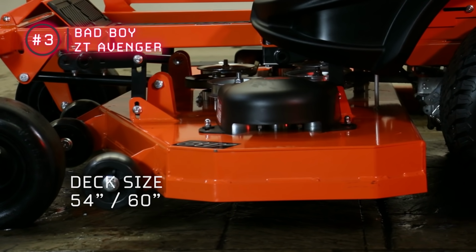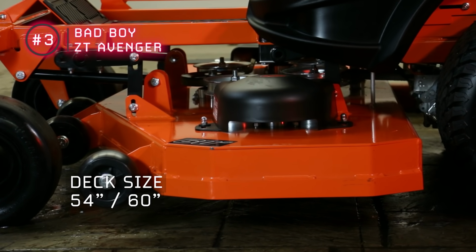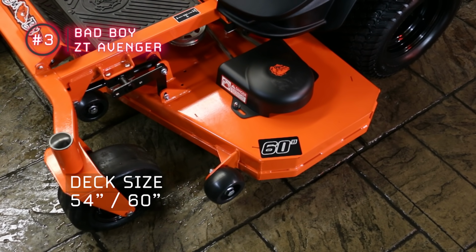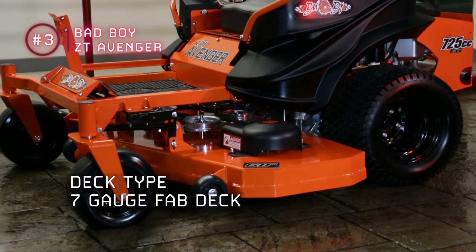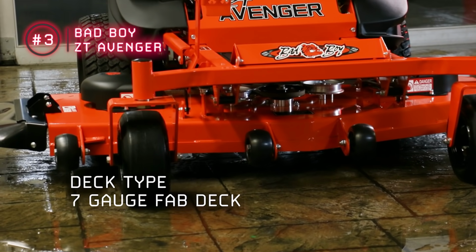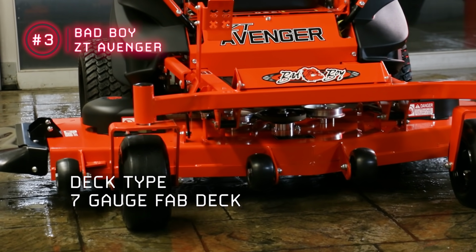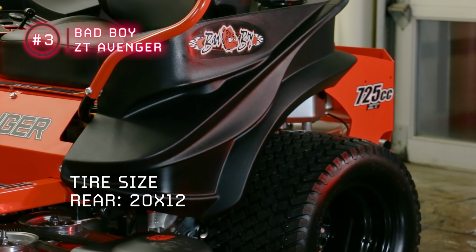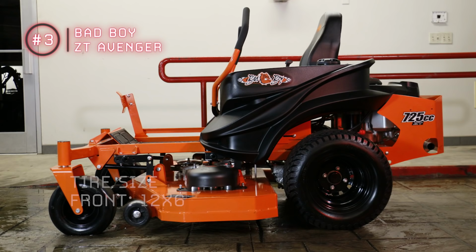Your deck options are 54 inches and 60 inches. It's just going to be a $100 increase for the 6 extra inches that you get with that 60-inch cut. Now, our deck style is going to be a 7-gauge fabricated deck, all welded, fully reinforced, and extremely sturdy. We have a tire size of 20 by 12 for the rear and 12 by 6 for the front.